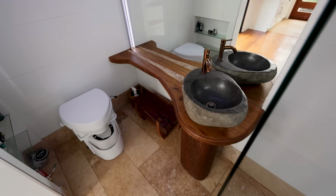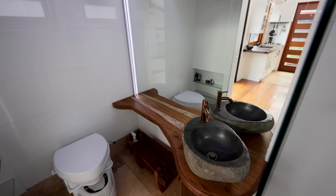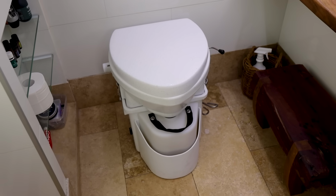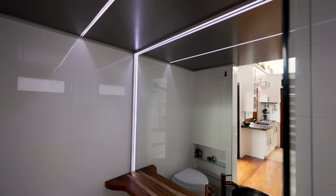Brilliant. You've got the composting toilet in here too? Yeah, that's been one of the best things that we've come across, composting toilets. I think there's a lot of stigma around toilets, but this has had no smell whatsoever, and I've been really impressed with it. You've got a lovely big mirror in here too. Yeah, the mirror's great. I wanted a big mirror, and I just think it's great for reflecting light, and it just feels bigger having that mirrored space.